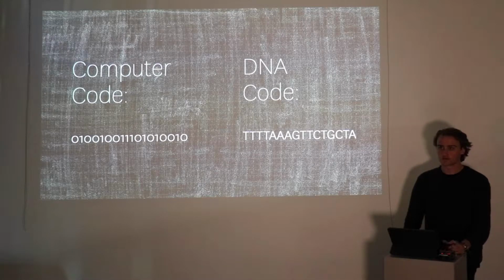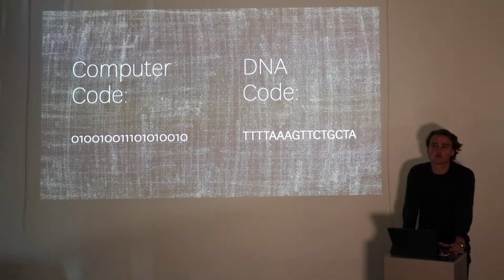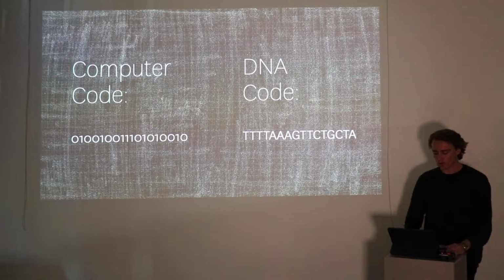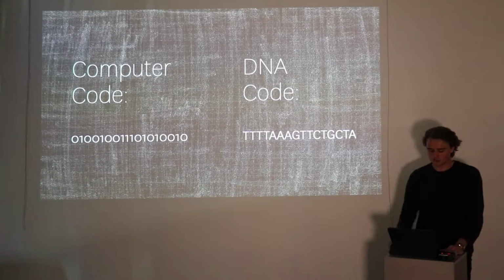DNA code and computer code are kind of similar. Really, they're just two different methods of storing data. DNA, all the instructions for what makes you, is made up of just 4 DNA molecules, denoted as A's, T's, G's, and C's, in a particular sequence. While computer code, a sequence made up of just 1s and 0s, creates pretty much everything that's digital.